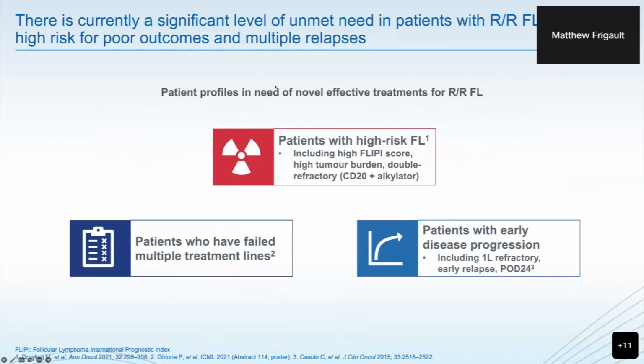So there's obviously, based on this data, a clear unmet need in patients with relapsed refractory follicular lymphoma and those who have high risk with poor prognostic factors. And again, patients with high risk features, including high FLIPI scores, high tumor burden, and patients who are double refractory to CD20 and alkylating agents. We know that patients who have progression of disease within the first 24 months have poor outcomes, and patients that have failed multiple lines of therapy, sequential lines of therapy, typically have poor outcomes.